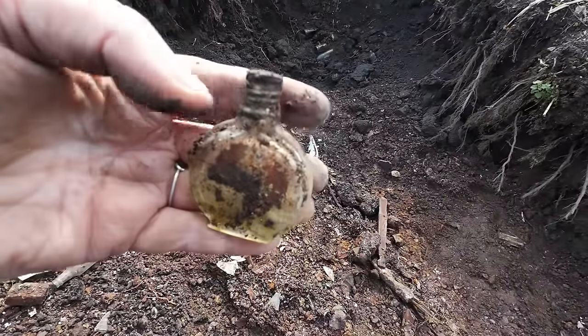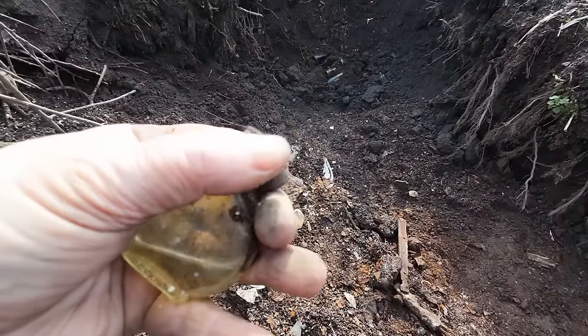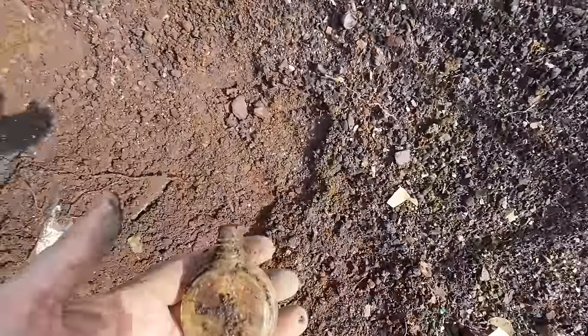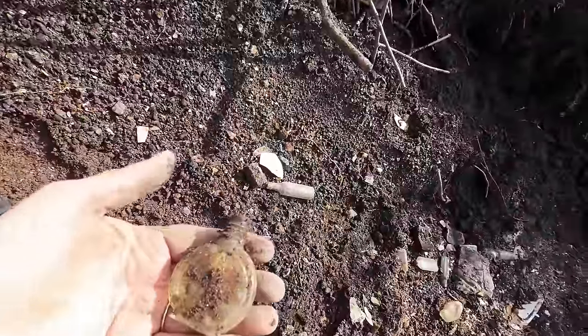But I do love a circular bottle. That does look like it's got some sort of bung in the top, doesn't it? It's got a bit of a label on. We may be able to see what that is. But that was just on the surface, isn't it weird? I've just walked past here. Right, that is a keeper.